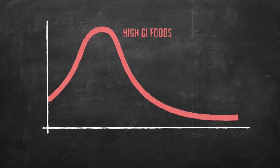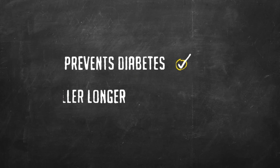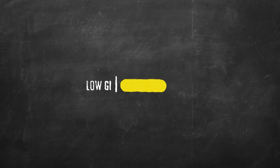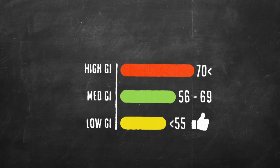So it's not just about the calories, it's also about the glycemic index of the carbs we eat. Low GI foods take longer to digest and metabolize, causing a lower and slower rise in our blood sugar levels. This helps prevent diabetes, and we also feel fuller for longer periods of time. On the GI scale, 55 and below is considered low. That's good. 56 to 69 is medium. 70 and above is high.